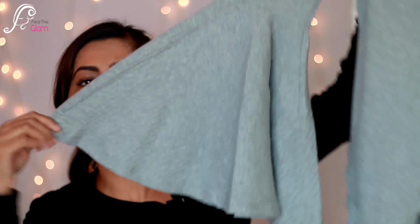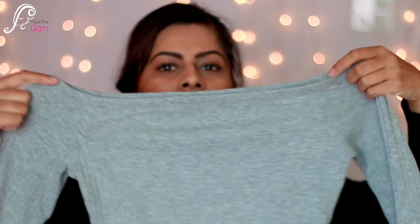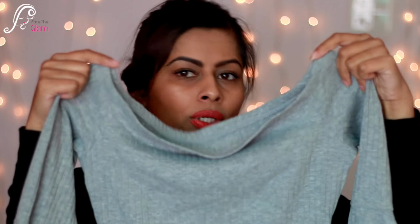I'm going to quickly show you what I got from SHEIN. The very first thing I got from SHEIN, apart from those weird pants, is this bodysuit. It's in grey color, and I love the stuff of this bodysuit, and loved the sleeves as well. It has these flared sleeves, and it is kind of an off-shoulder top, but you can wear it normally as well if you don't want to show your shoulders that much. It's totally up to you.